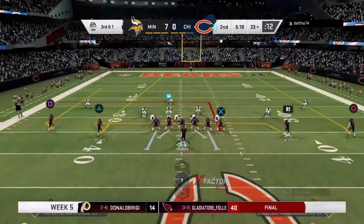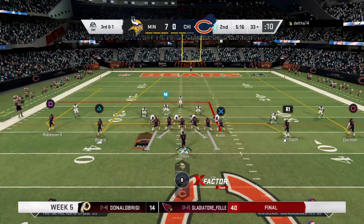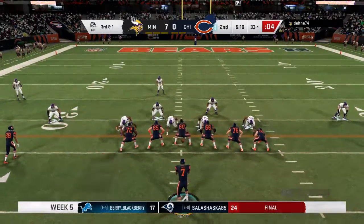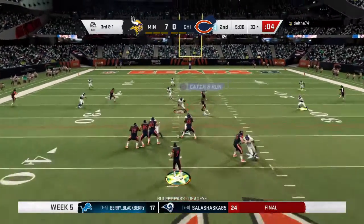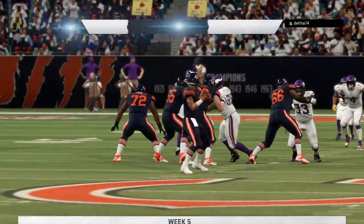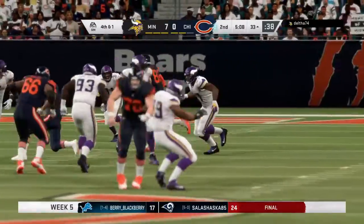They missed a field goal on their last drive. Here they need something to even get into field goal range on 3rd down. 66. Back to throw. Dukes. And that is incomplete. More problems here on 3rd down. They've converted only once so far in this first half.